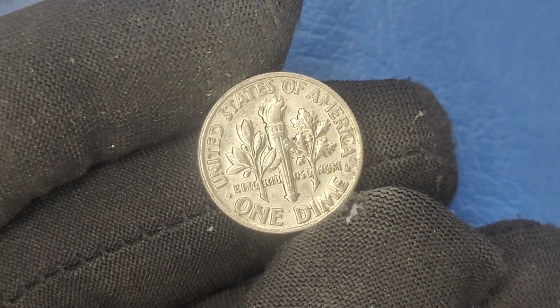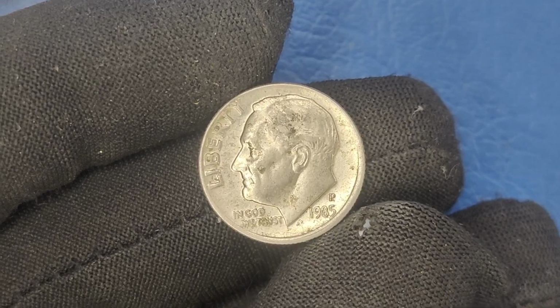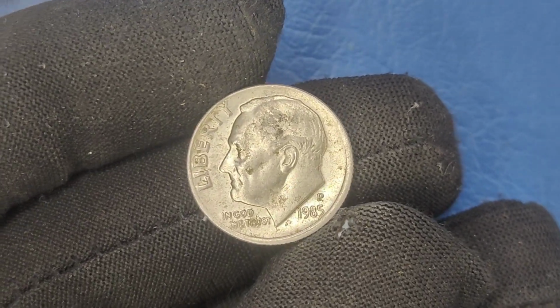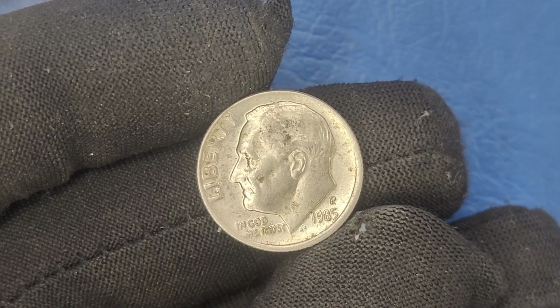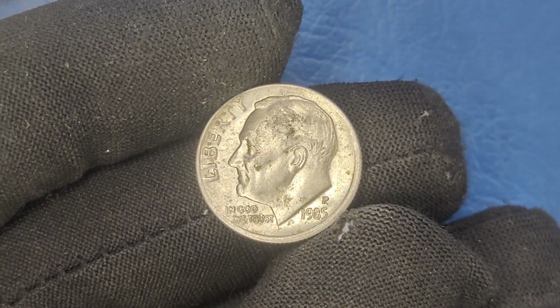If you happen to own a 1985 P dime, take a close look at it. Inspect the details and consider having it professionally graded. You never know, you might be holding on to a small fortune.